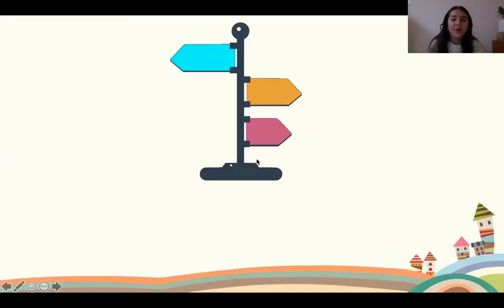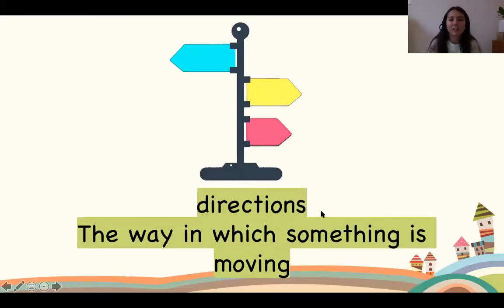Well done. Okay, guys, so let's have a look at some of our vocabulary. The first word we're learning about today is directions. Can everyone say directions? Directions. Very good. Well done. Directions mean the way in which something is moving. So we could say, when I was lost in the city, I asked for directions to the library. You can go north, south, east, or west.